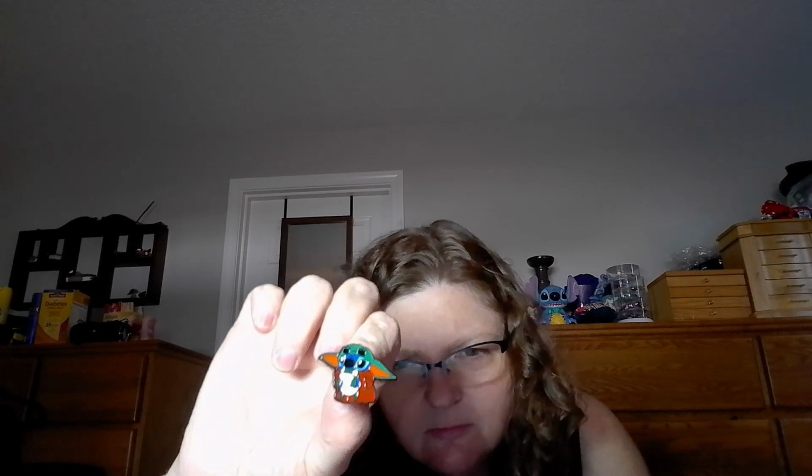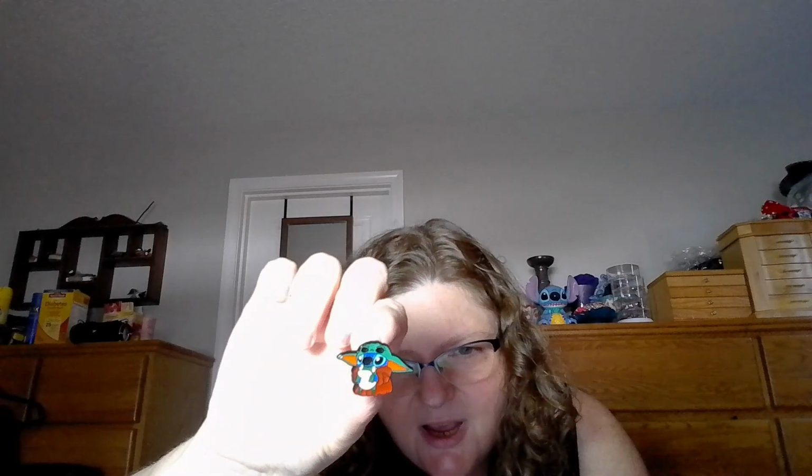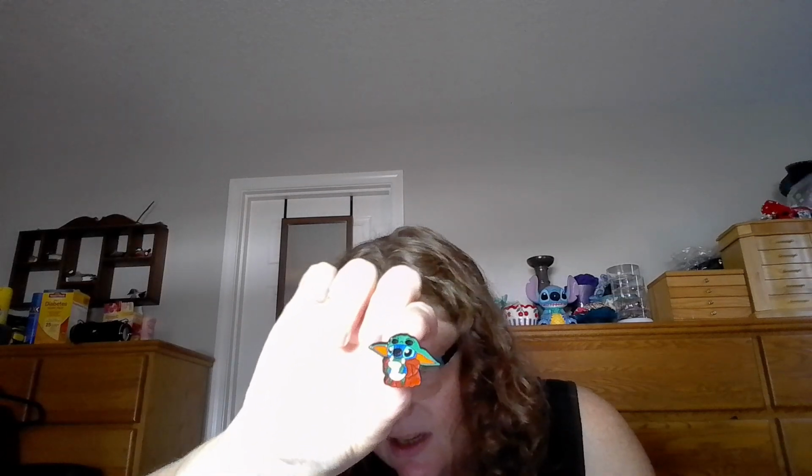This is a pen I paid 87 cents for. And he is Stitch, dressed as Baby Yoda with his little frog. Can you see the frog? There you go. I just thought it was cute, especially since he was dressed as Baby Yoda.